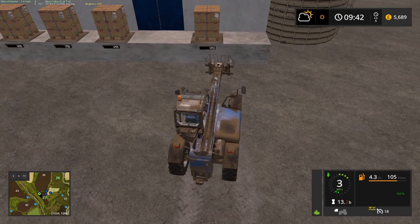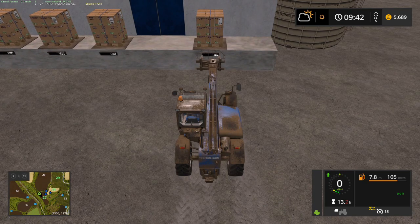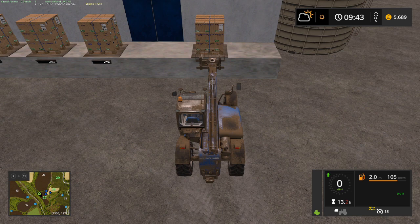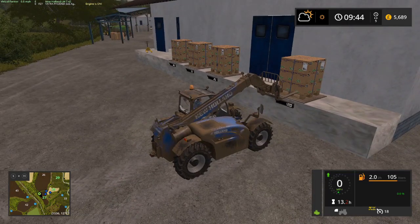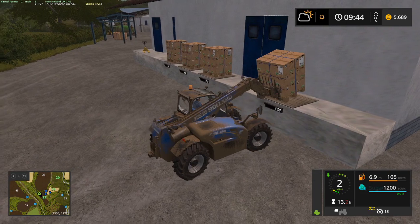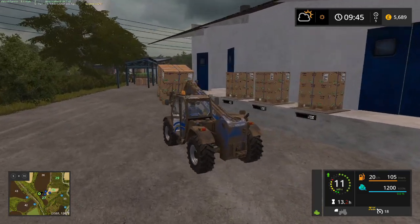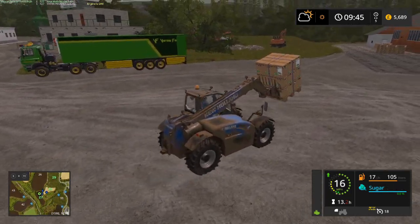So let's come at it straight, pick this up cleanly. And we should be able to do this. There we go. Oh, we're too high. No. So we're taking the butter first. Okay. Into our freezer lorry. I wonder if it says you need to fill the tool first in order to get the freezer lorry stuff working. That's a possibility.